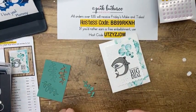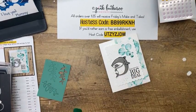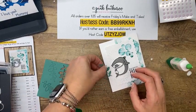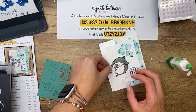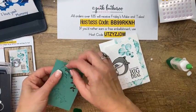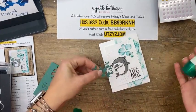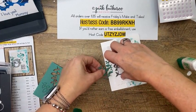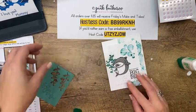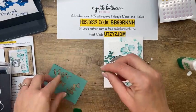All right, a little bit of seagrass. We're going to put Tombow, if my Tombow isn't clogged up. A little bit of Tombow. We're going to slide that behind the scallop. And then we've got this one, and I'm going to leave those little dots in there. And I'm going to slide that behind him kind of a little bit higher. And then this third one, I'm actually going to tear it in half.